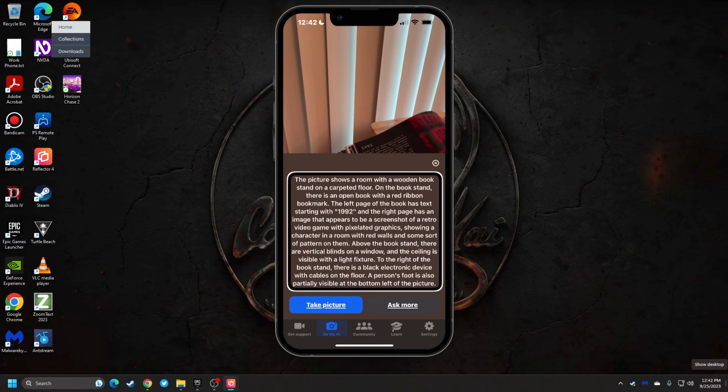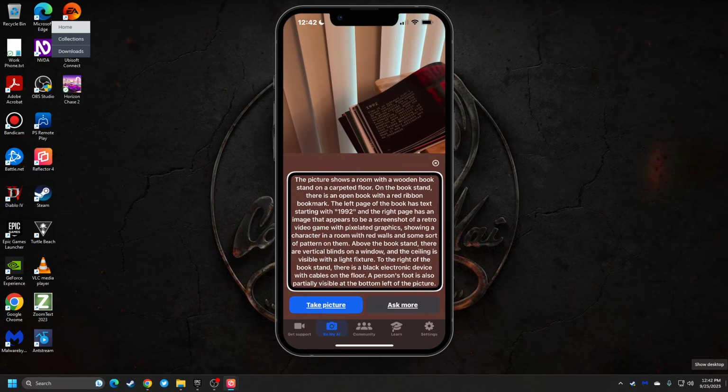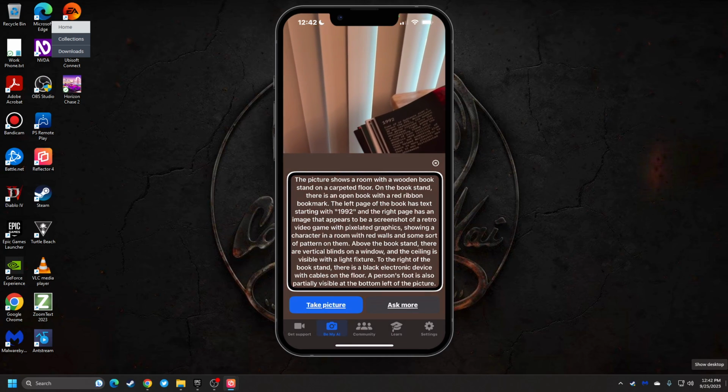Above the bookstand, there are vertical blinds on a window, and the ceiling is visible with a light fixture. To the right of the bookstand, there is a black electronic device with cables on the floor. A person's foot is also partially visible at the bottom left of the picture.